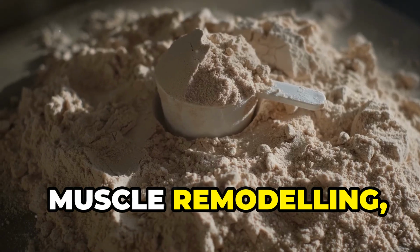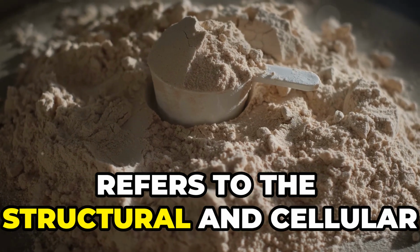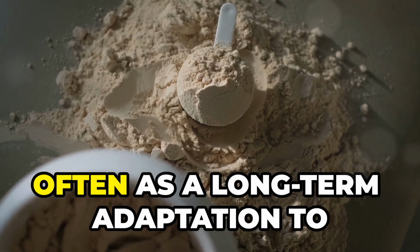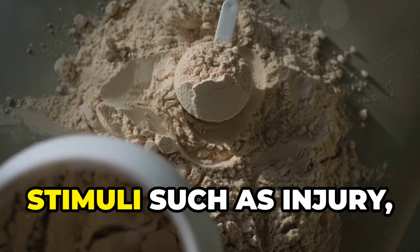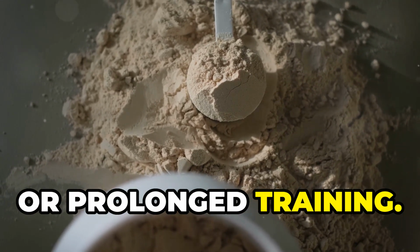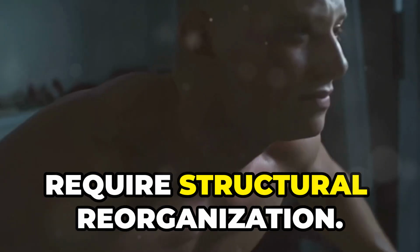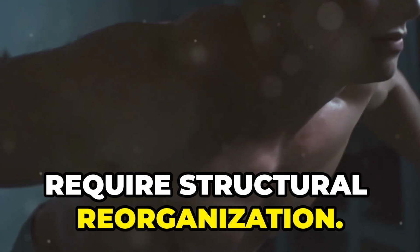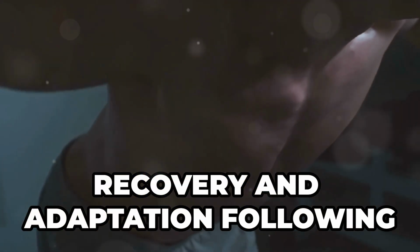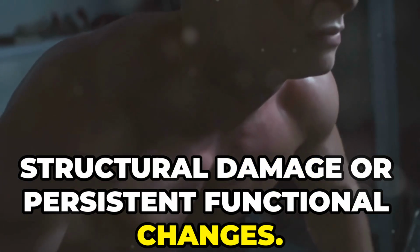Muscle remodeling, a subset of muscle plasticity, refers to the structural and cellular reorganization of muscle tissue, often as a long-term adaptation to stimuli such as injury, disease, or prolonged training. It mainly involves long-term changes that require structural reorganization. Muscle remodeling, therefore, highlights recovery and adaptation following structural damage or persistent functional changes.